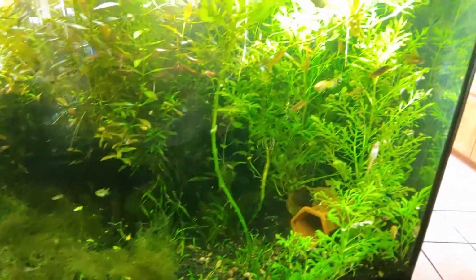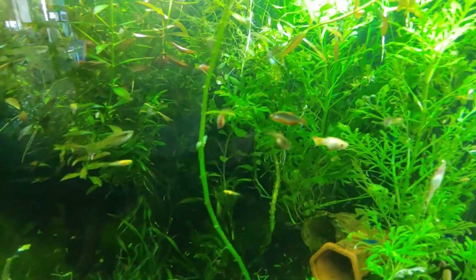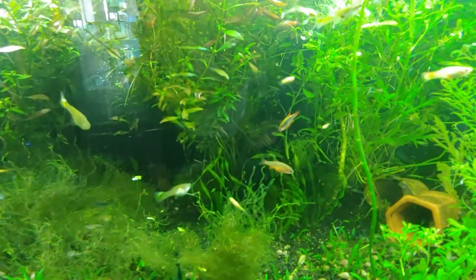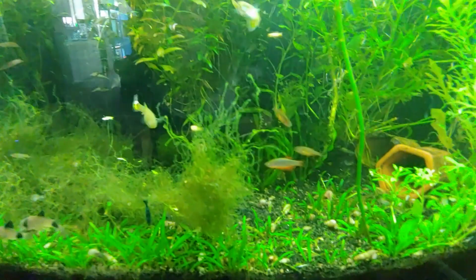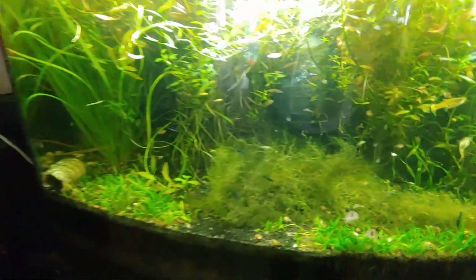So yeah, the celestial pearl danios. Look at them, the male and the female there. They're just going around everywhere, having the time of their lives. They liked the bit of cold.